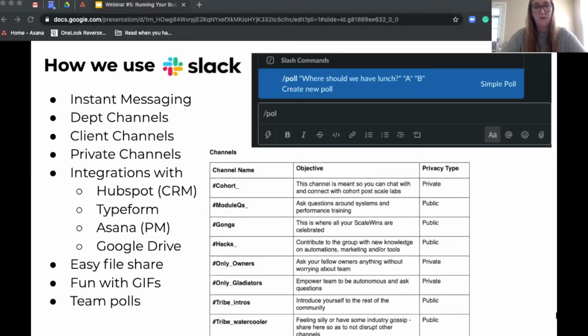And that's just another way to quickly share team wins and make sure everyone knows what's going on with the whole team, because like I said, departments aren't always talking to each other, or if one group is working with a client, they don't know what the other group working with a different client looks like. So it's helpful to share those wins, and it motivates the team a little bit more.